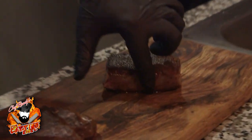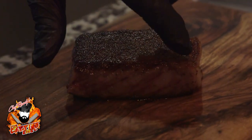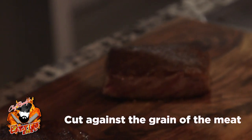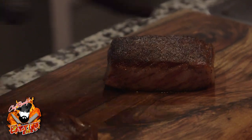Another thing, you're going to see the grains of the meat are going up and down. You want to cut against the grain of the meat. That's going to be more tender. I don't think you can really mess this steak up, so you can pretty much cut it any way you want is my guess. But we're going to go ahead and slice these all up.